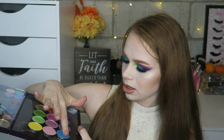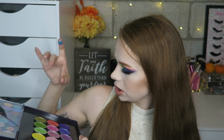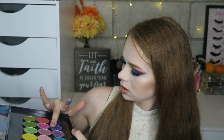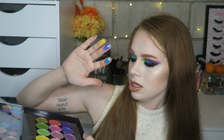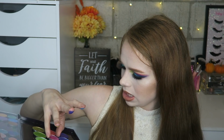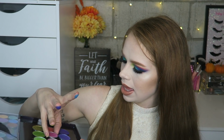Here, this one that I'm going to do, this is Bora Bora. That was just one little touch. Here we can do, this one is really stunning. This is Anomaly. It's like a purple blue duochrome. Here we'll swatch the yellow. I think this one is called Vector. And then we'll do another one of the really pretty, I think they're called Galaxy Shadows. Yeah, we'll do AKA.